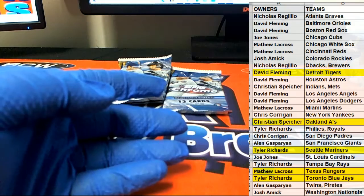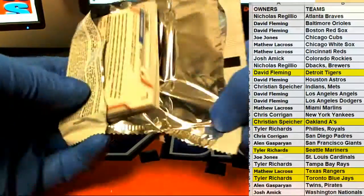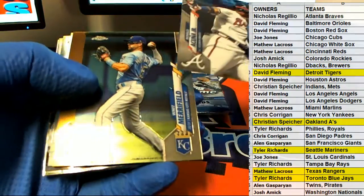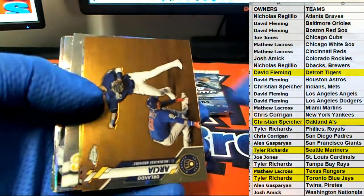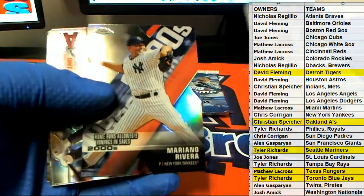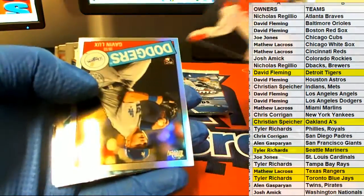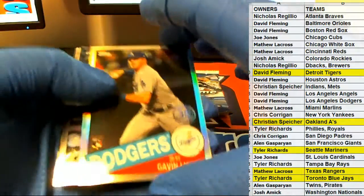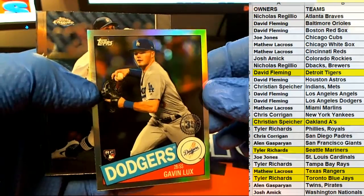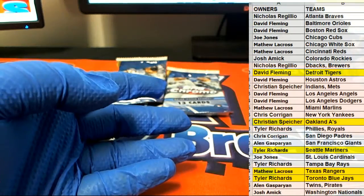All right, guys. We've got a few left here in Topps Chrome. How many autos we got left? I forgot. Got two autos left or one? There's Acuna, Merrifield, Arcia. Nice Tatis. Rivera, X-Cut. Nice Ohtani. Oh, a nice Lux, 35th. There you go, DF. We'll take it all day.